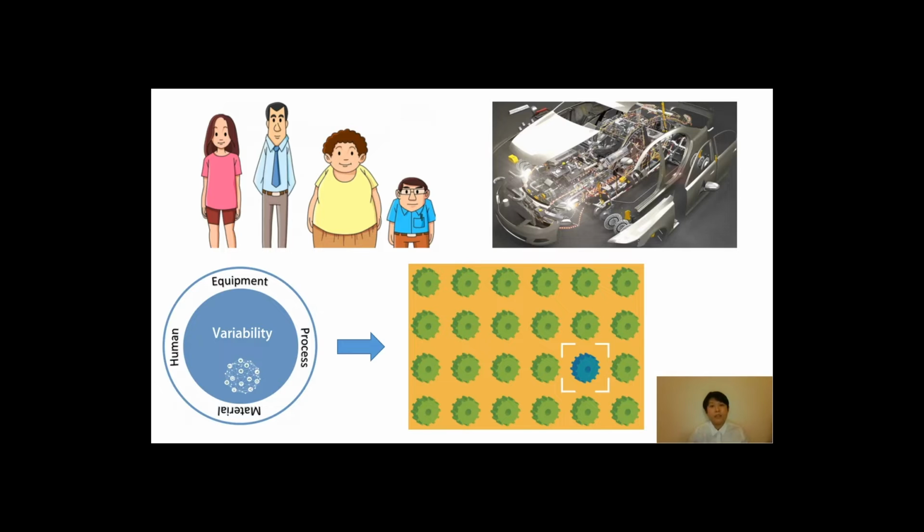A car is made up of thousands of parts. All those parts have to work together to create a car that is safe. If you have a few defective pieces in your car, this could lead to an accident, and people could lose their lives. This leads me to my research. I am looking at manufacturing variability. To do this, I have to look at four factors that are associated with manufacturing variability. These factors are equipment, process, material, as well as the human aspect.